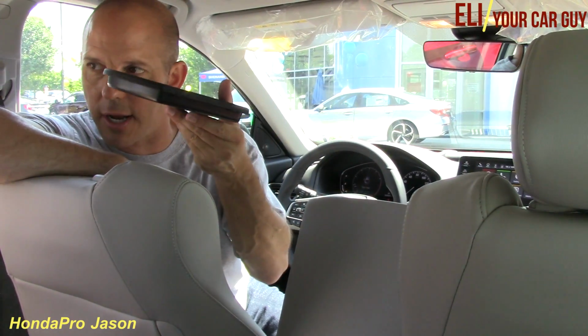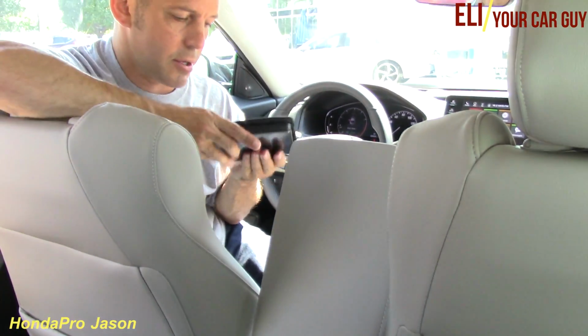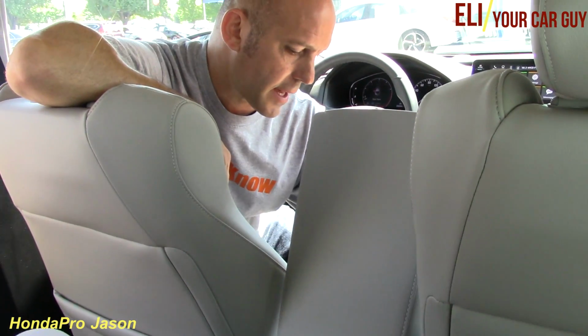What about this sliding tray? You guys know this tray slides forward and backwards? Yep. Did you know this tray is completely reversible? Yep. There's no forward or backward to it. You know what you do when you're done with this tray? You want to store it? It stores flat on the bottom.